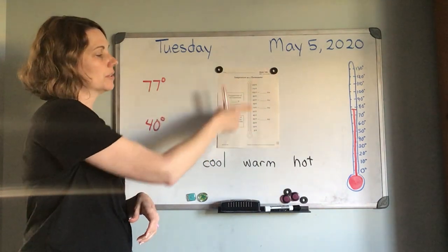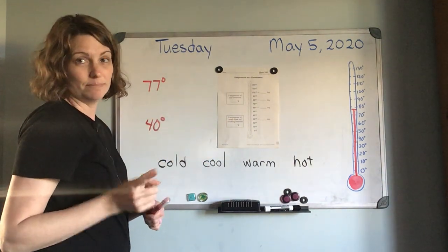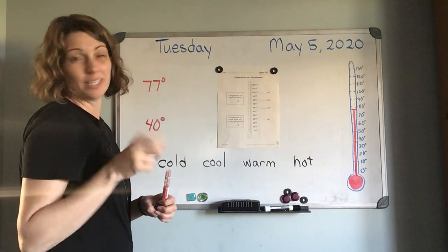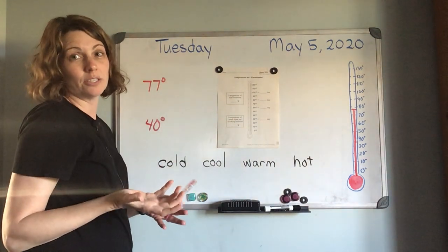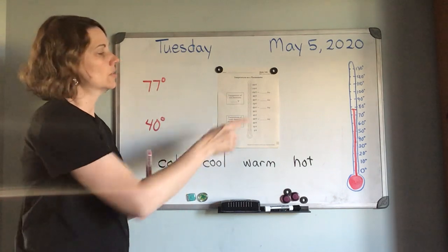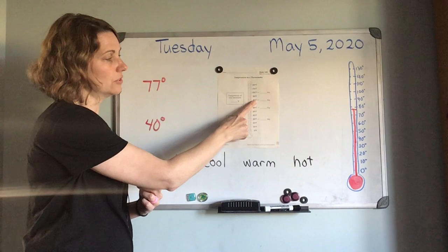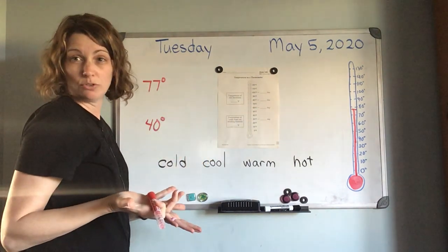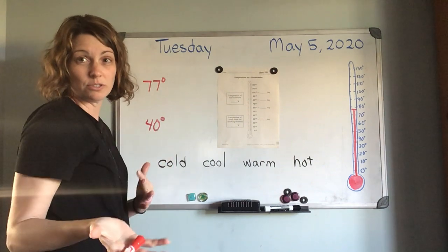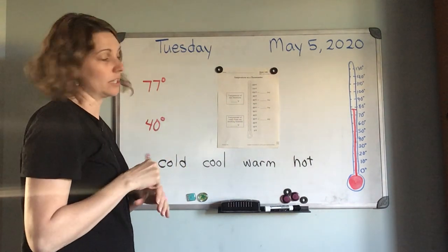And these thermometers, there's two different ways to measure temperature. There's Fahrenheit and there's Celsius. So we use, in the United States, the Fahrenheit scale usually. So that's why there's an F on your sheet next to the little circle degrees. F means Fahrenheit. That way you know which scale you're using, because Celsius is completely different than the Fahrenheit scale.